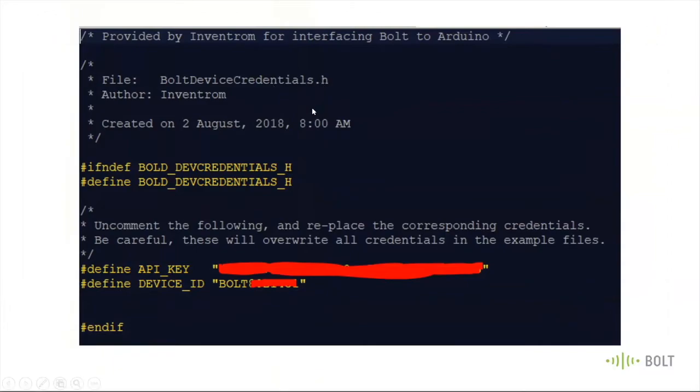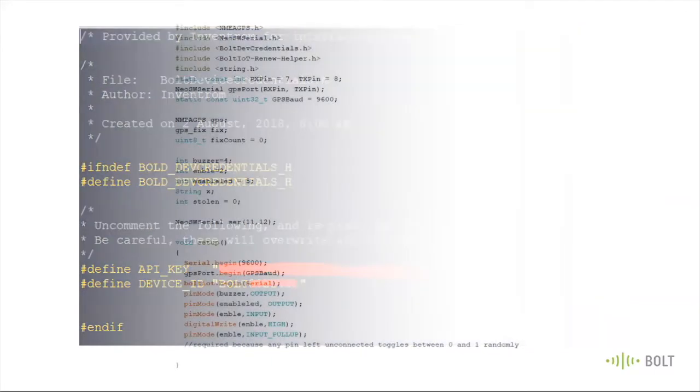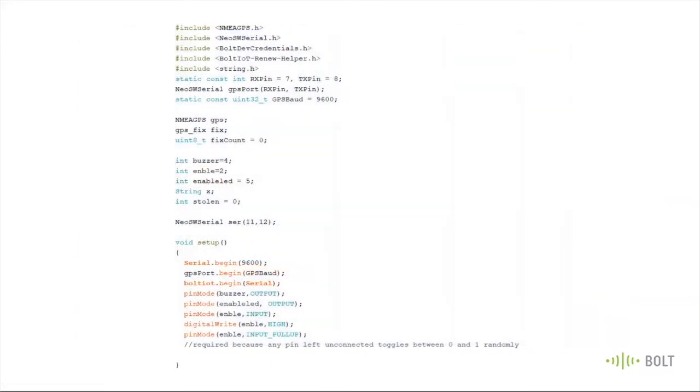Okay. Coming to the next set of code. This is the main code. Okay.